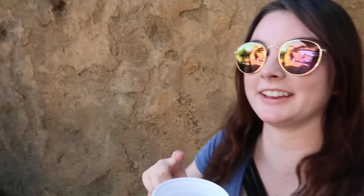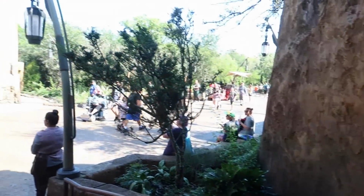Yay! This is my favorite thing in Galaxy's Edge, the Sour Sarlacc. The Sour Sarlacc, really? I went back for it, and I would go back for it again. It's delicious and refreshing. Awesome. I do want to try the blue milk with the alcohol.